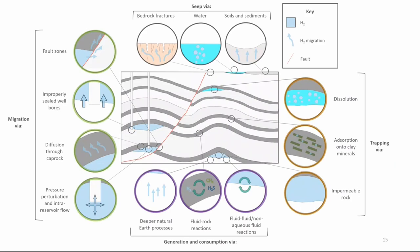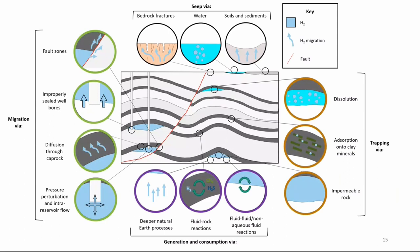The next slide is going to be my anchor slide that I use to guide the rest of the presentation. So I thought it was really appropriate to think about the full cycle of hydrogen through generation and consumption in the subsurface, through to how it can migrate through the subsurface, how it could be trapped within the subsurface, and ultimately what it would look like if it was to get to the surface and leak. And we'll start with that top part at the surface and think a little bit about hydrogen seepage.